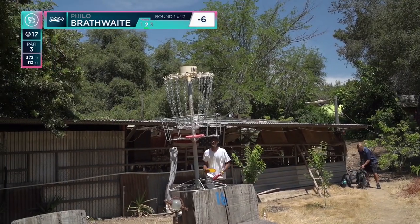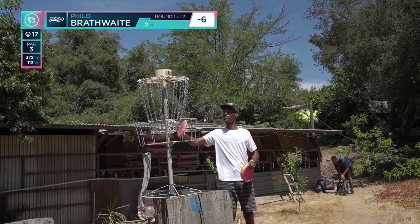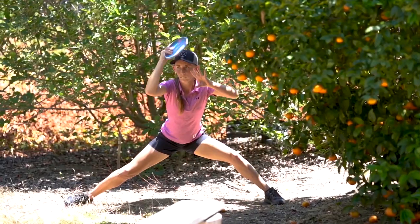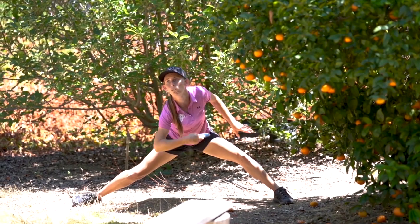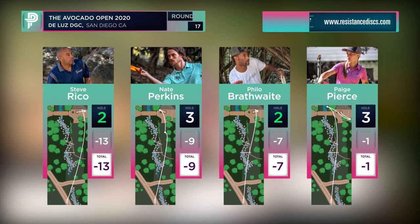All right, and some good birdies from Philo and Steve. I don't think Steve has missed one on the back. No, he's perfect on the back. Yeah, he's 8 for 8 on the back so far. See if he can make it 9.